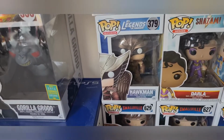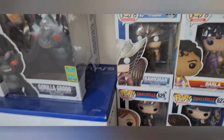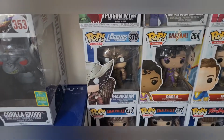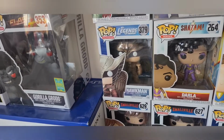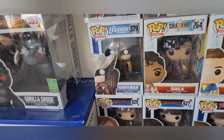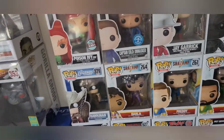Want to try and get the rest of the DC Legends pops. Glad I got two of them. But that's a Flash pop, not necessarily a Legends pop. But he is a legend, however. Anyway, that is one that I picked up again from Comic Con. That wasn't too expensive, like 15, I believe. So quite a decent pop to get from Bob's, from Comic Con even.